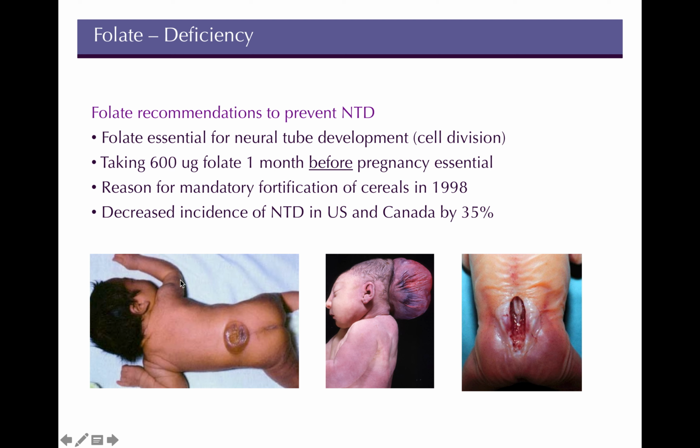If it's more minor, from my understanding, this is considered more of a minor case, the babies can survive, but a lot of times they're paralyzed, or they'll have to be in wheelchairs. They'll have a lot of mobility issues for the rest of their lives. So it depends on how much the spine is actually affected. But in general, that's what neural tube defects actually look like clinically.